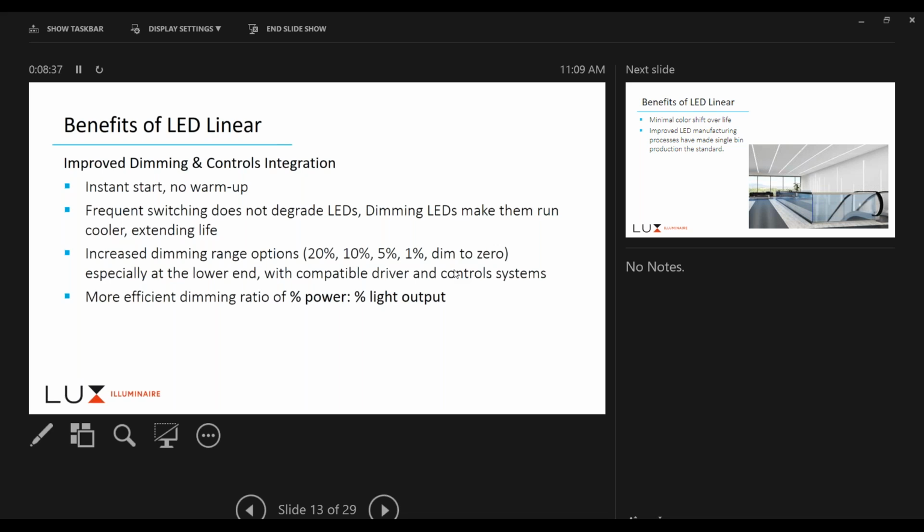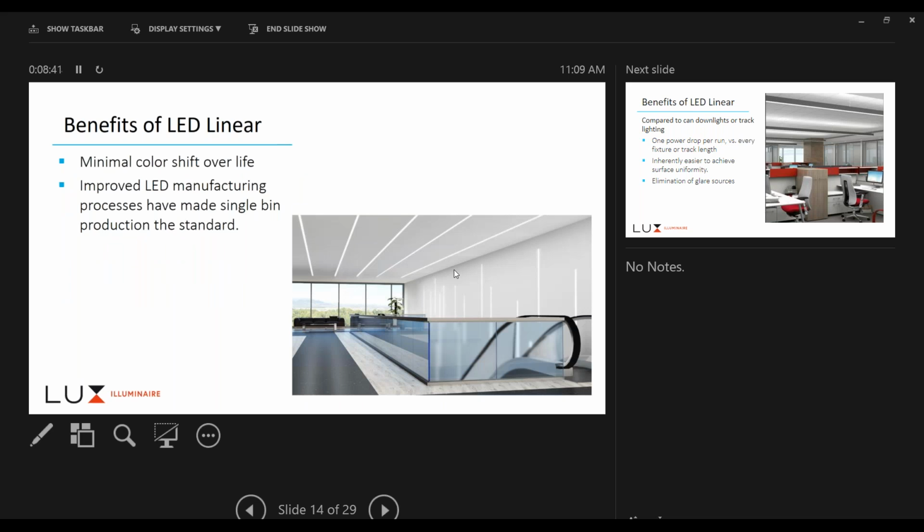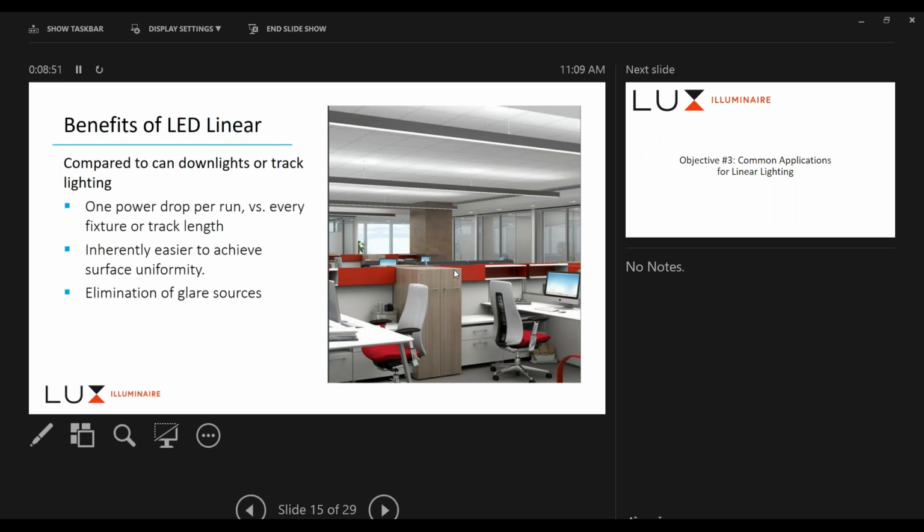So, there are many benefits with LEDs, in that you can control them, unlike before. And color shifting over a lifetime means not only the color shifting that happens over the life of a product, going maybe from cool to warm, but also color shifting that occurs over the LED color over angle, which I'll talk about in a second.